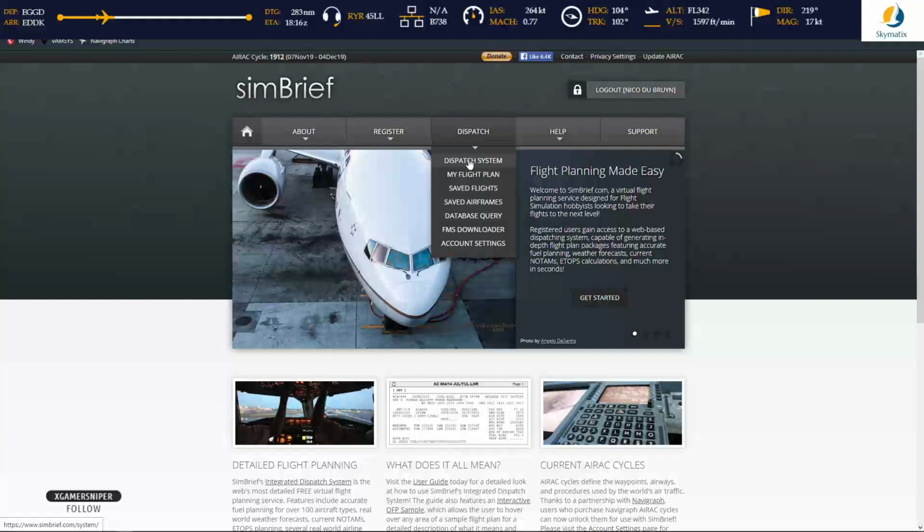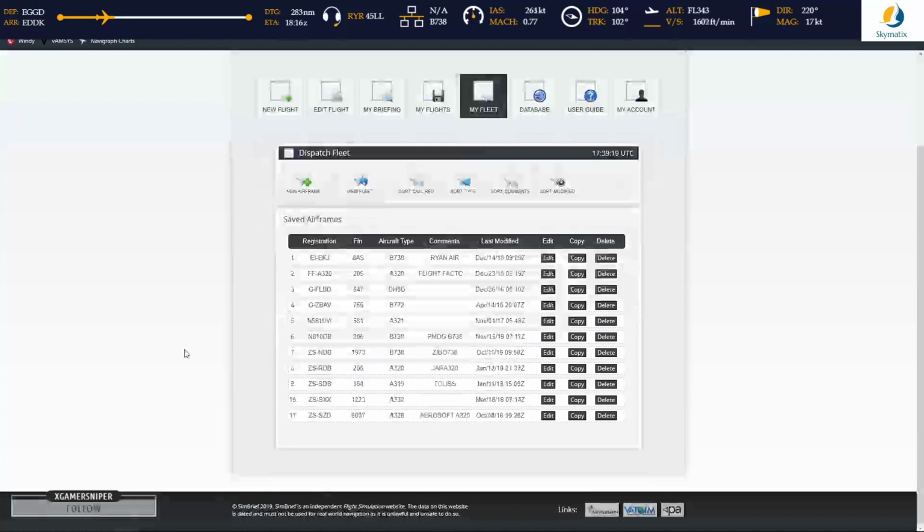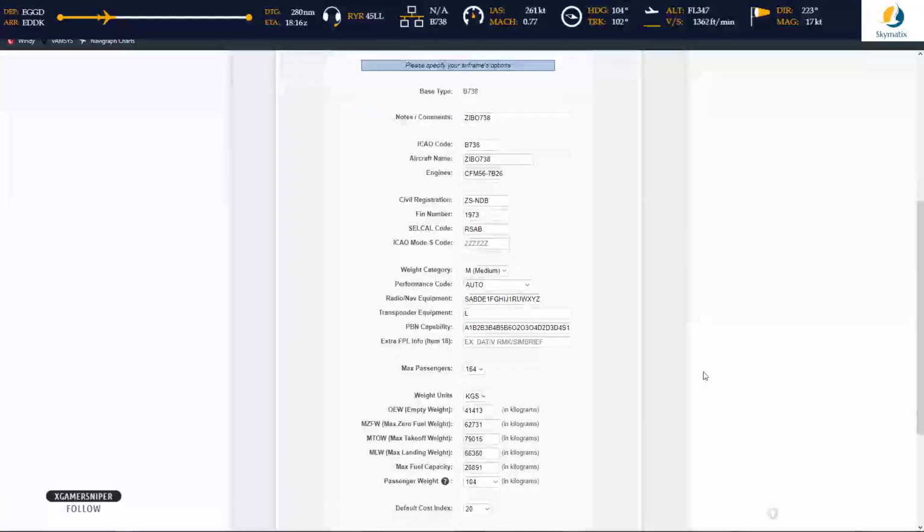Right, so if we go to our dispatch system somewhere, there is my fleet. In here, you can create a new frame, you can view, and do a couple of things there. I presume you're going to use the new frame option. If you do, you're going to get a blank version of what I'm about to show you. So I'm just going to go to edit, and I put in all the detail there. And that's how you put the Zibo into SimBrief.